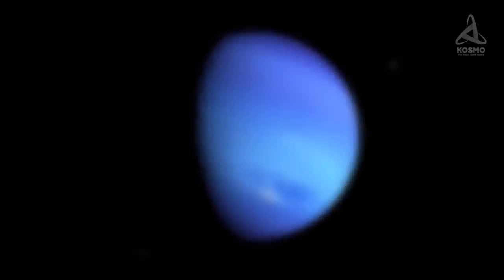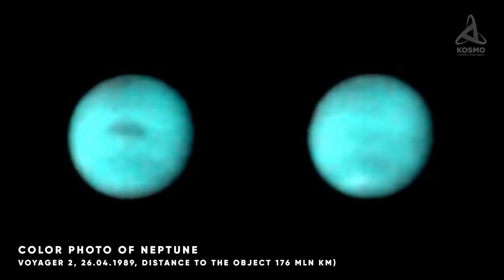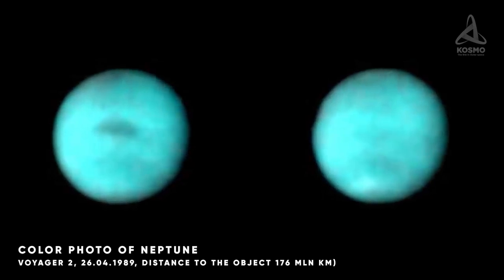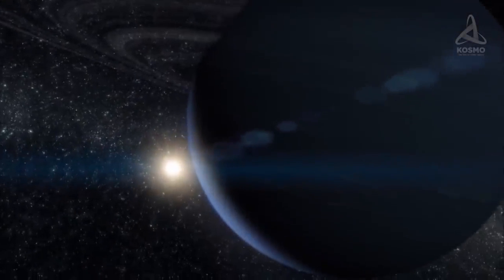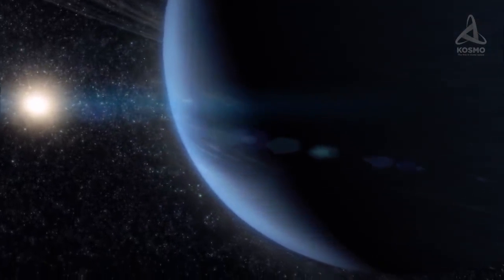When Voyager 2 got closer still, it was able to see the planet in color. These photos were taken from the distance of 176 million kilometers. There was a 5-hour difference between them, during which time the planet had rotated 100 degrees. The probe's next objective was the closest satellites. On July 3rd, 1989, it was able to take a picture of Triton and capture both Triton and Neptune in one image. The probe kept getting closer and launched another active series of picture-taking 35 million kilometers away from Neptune to capture the nebulae for closer study.